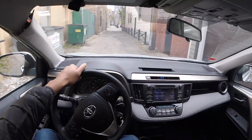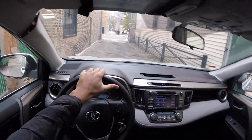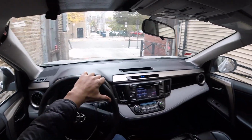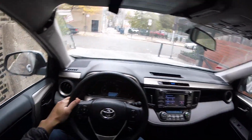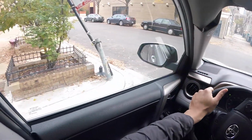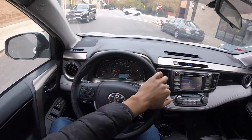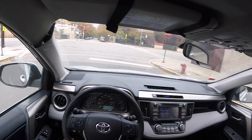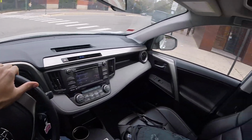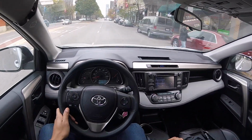All right, so here we go. A little shaking, going over a lot of potholes in the alley right here. It's pretty cool. All right, gonna make a left right here. Get up out of here. And all right, back onto city streets. I'm just gonna drive down this street, see no cars coming, see how this performs.